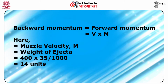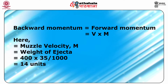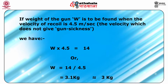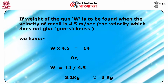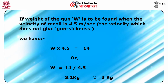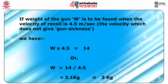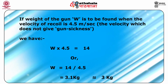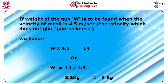After putting the value of muzzle velocity and weight of ejector, we get 400 into 35 by 1000, which gives 14 units. If weight of the gun, which is W, is to be found when the velocity of recoil is 4.5 meter per second, the velocity which does not give gun sickness, we have W into 4.5 is equal to 14, or W is equal to 14 by 4.5. That will give 3.1 kg, that is similar to 3 kg. So we have the weight of the gun.